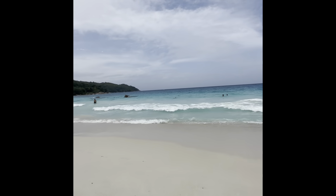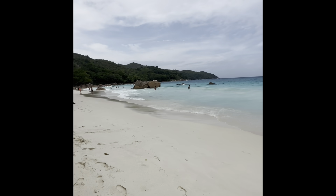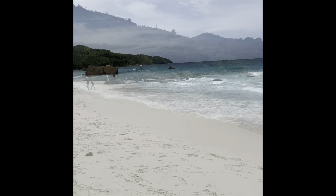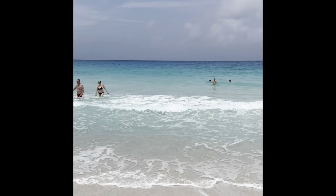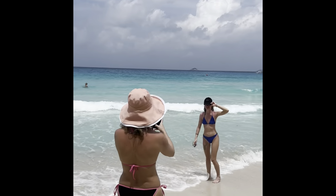I think this beach is in the top 10 beaches in the world, according to the tour guide. No wonder it's so beautiful here. Last glimpse. Cannot have enough.